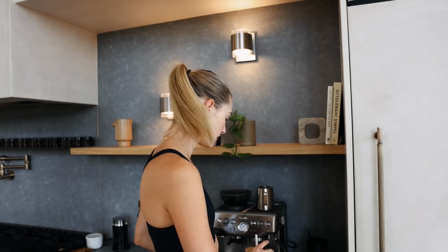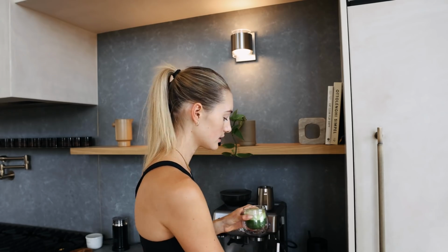It is 7 a.m. I obviously start my day with drinking a lot of water. I got this bottle on Amazon. I will link it down below. I really love it because you can also put smoothies in here. And then of course I made my morning matcha.